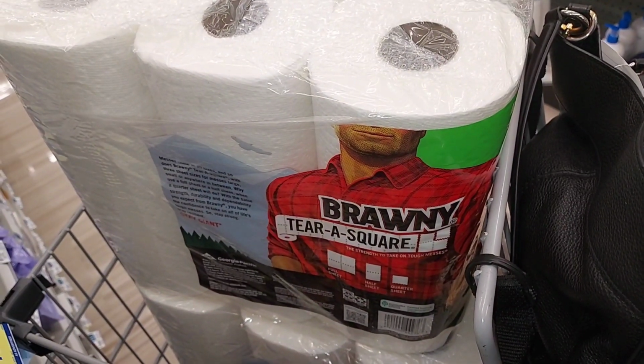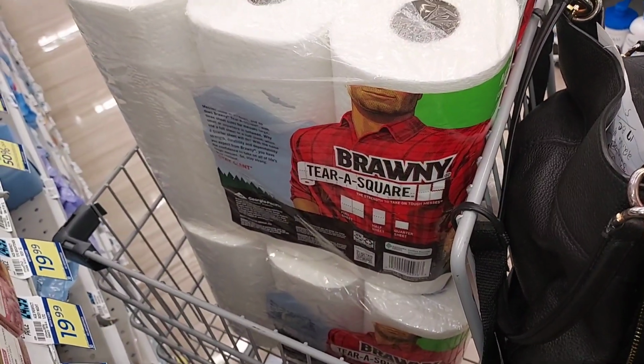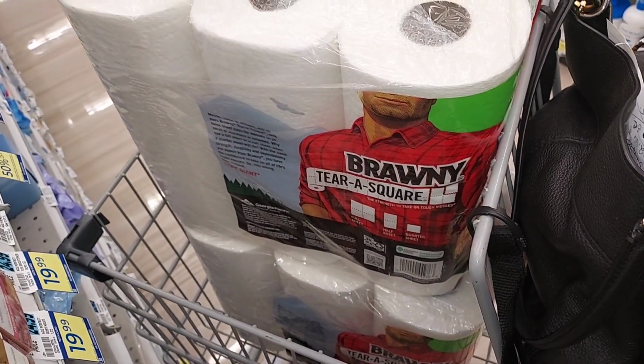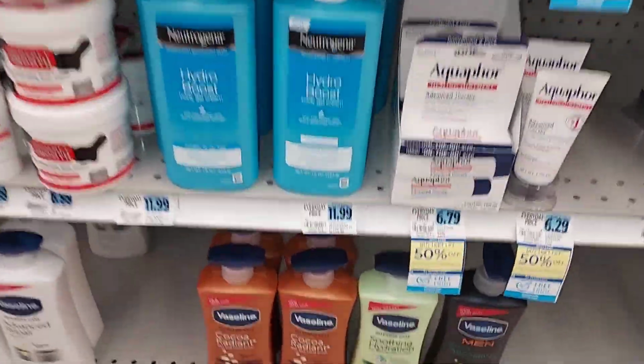And guys, although we're getting 2 of the Brawny, they're buy one get one free. I don't have any paper coupons for them, but I do have the Rite Aid app dollar load to card coupon that I'm going to use to bring those down just a little lower. $10 off $50.